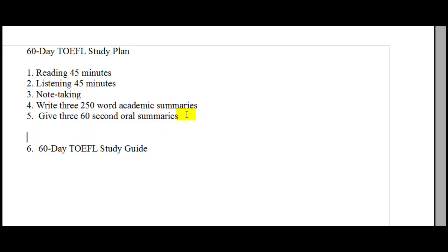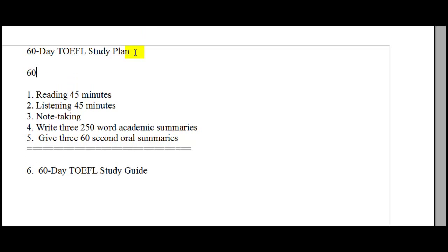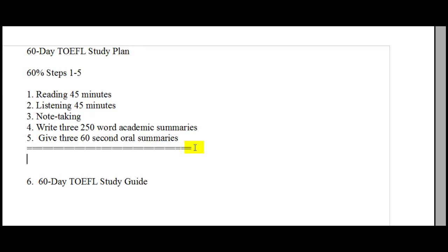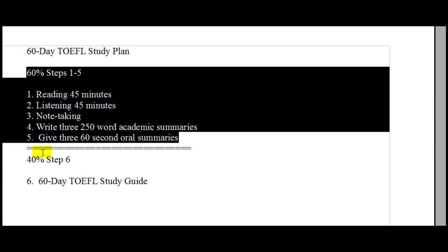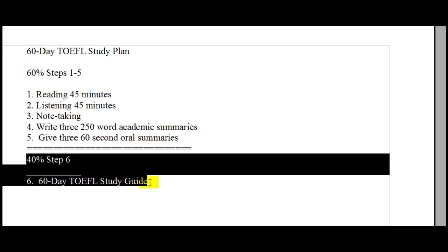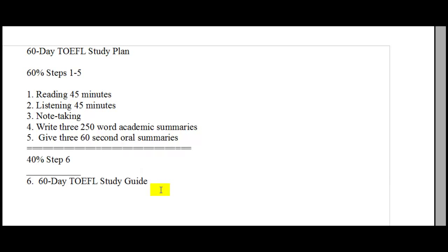Here's what I'd recommend. I'm going to say right now, 60% of your time should be spent on steps 1 through 5. Then 40% of your time should be spent on step 6. That helps you focus. Now, let's just say that you spend 3 hours a day studying TOEFL. 60% of those 3 hours should be spent on doing 1 through 5, and then the other 40% should be spent on step 6, which is going through the lessons in my TOEFL study guide.